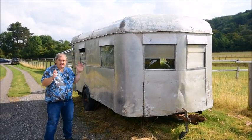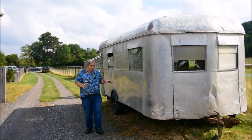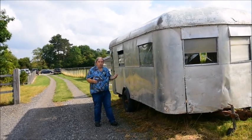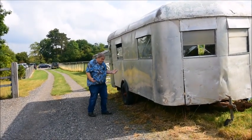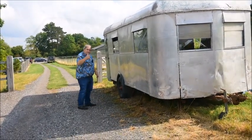Now again, this is a work in progress tour, so you'll have to forgive the mess inside, but you've got to use your imagination as to what it would have looked like. And well, it's been saved. That's the main thing, it's been saved.